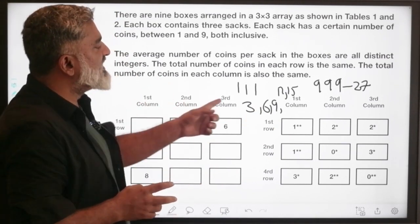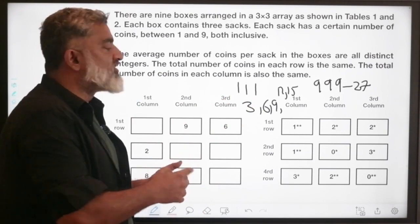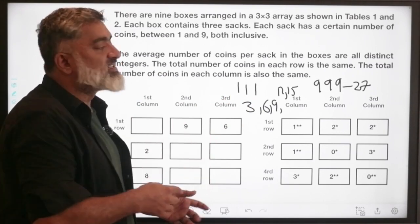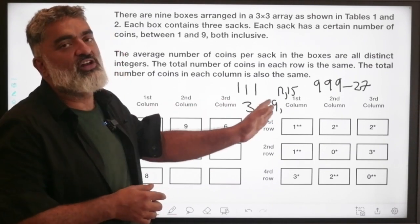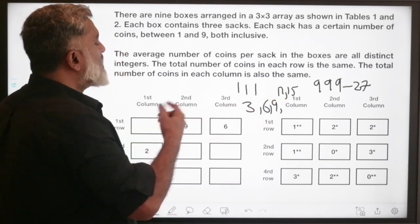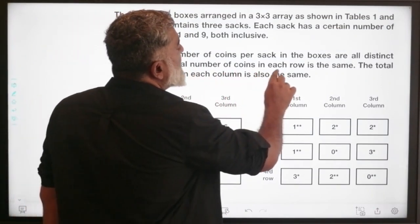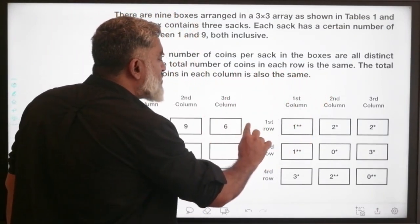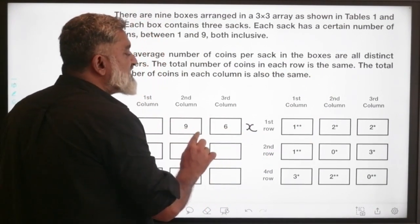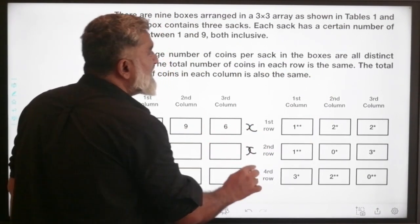So I read this and I am also getting this, that okay, each box, the sum is going to be a multiple of 3 and each box is going to be distinct. I also know that the possibilities are between 3 to 27, all multiples included, right? Furthermore, the total number of coins in each row is the same. Each row. So if the sum here overall of this box plus this box plus this box is x, this would also be x and this would also be x.